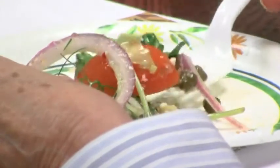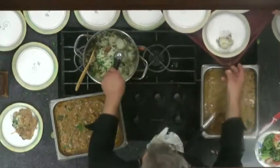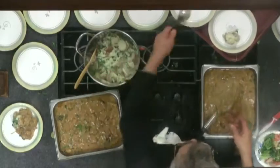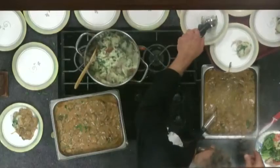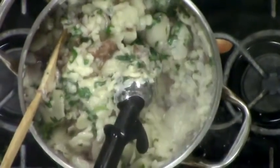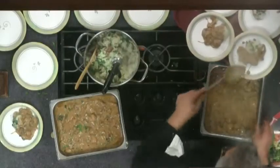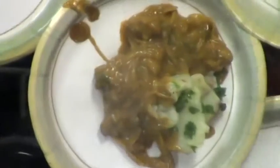Now just kind of break these little boo-boos. There you go. Is the good bread ready? The good bread is not quite ready. We'll bring it around. We'll walk it around, okay?